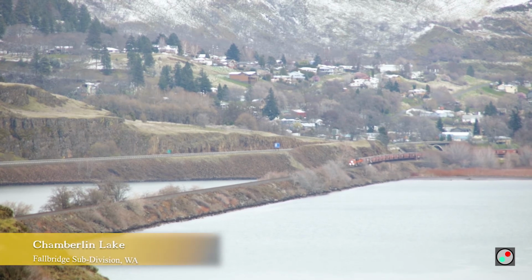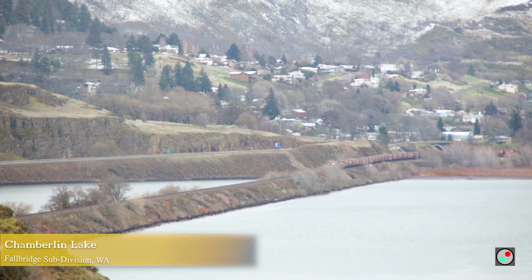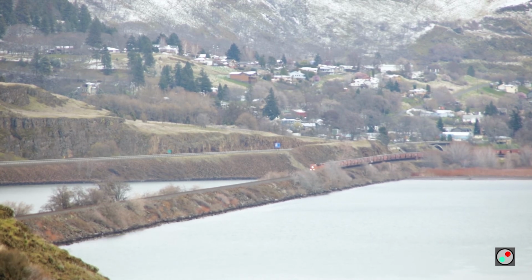Just to the west of Lyle, Washington is the Chamberlain Lake rest stop area on Highway 14. From here there's a great vantage point of trains crossing the dike that separates the aforementioned Chamberlain Lake from the Columbia River. Here we see one of BNSF's grain trains about to cross the dike on its way towards Vancouver, Washington.